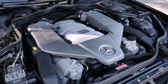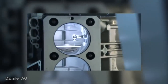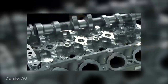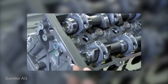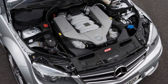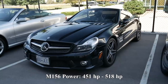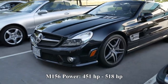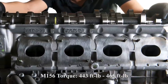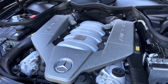Like the M113, the M156 uses all aluminum construction, but with a stronger closed-deck engine block. The M156's better cylinder heads and larger displacement make up for losing out on forced induction. The M156 was rated at 451 horsepower in the C63, up to 518 horsepower in the SL63. Torque was rated at up to 465 foot-pounds. In 2009 and 2010, the M156 was awarded Performance Engine of the Year.